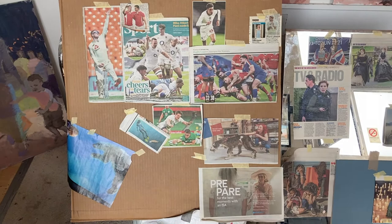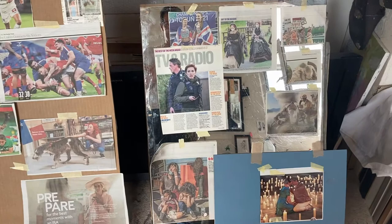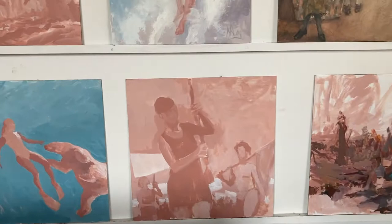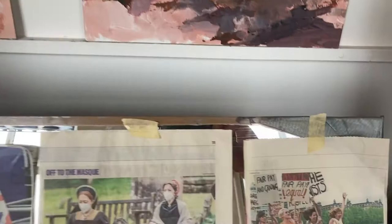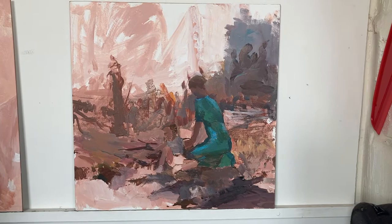I bought and really enjoyed reading Sunday newspapers, and so I pulled out random pictures, not thinking about whether I would paint them or not, just images that had some interest for me, and then started to combine them into images. So this protester is a reversed image of the lady on the left there. The man to the right is from a study from life, a life painting. So I'm not questioning the images, just trying to find things that are emotionally resonant for me.